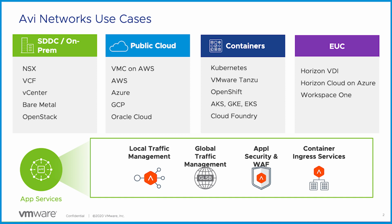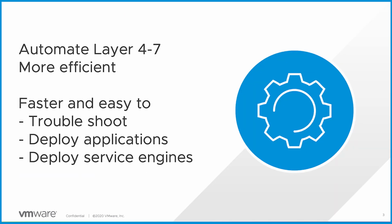Networking has to adapt. That's why you're seeing things like NSX, with the ability to automate the process of layer 2-3. But if you're going to automate layer 2-3 and not automate layer 4-7, what was the point? So that's what Avi's about. Avi is just that. Avi is the ability to automate layer 4 through 7, be more efficient, and provide you better capabilities. We make it faster and easier to troubleshoot, faster and easier to deploy applications, faster and easier to deploy service engines.